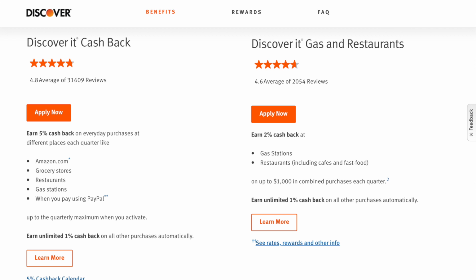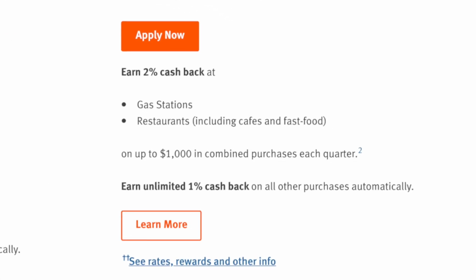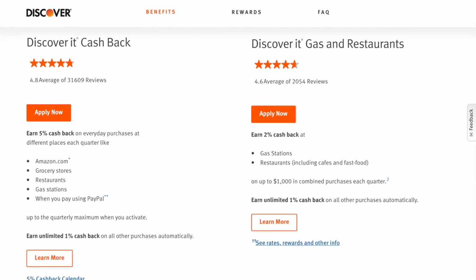So reason number two why I think the Discover It card is the best secured card on the market is the 2% cash back at gas stations, restaurants, up to $1,000 each quarter. So not only are you not paying an annual fee, but you're actually getting 2% cash back up to $1,000 on things that you're already going to be spending money on anyway.